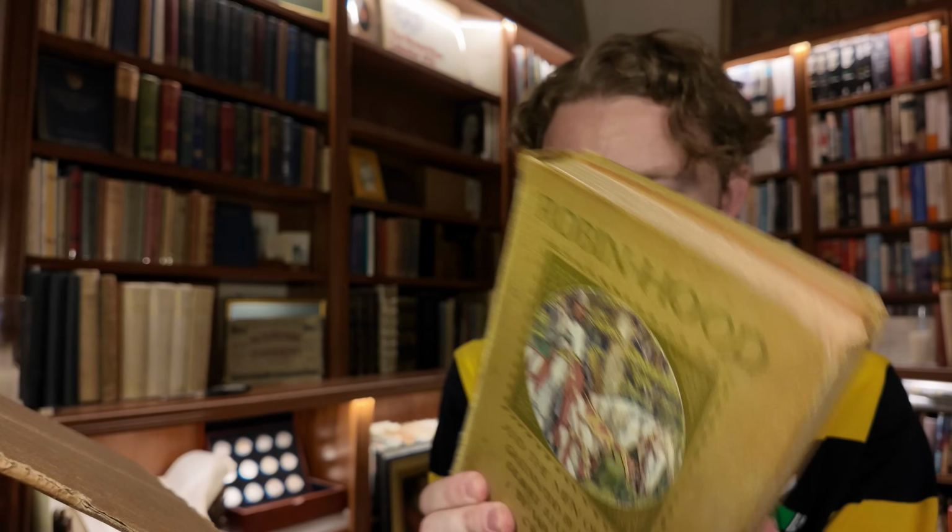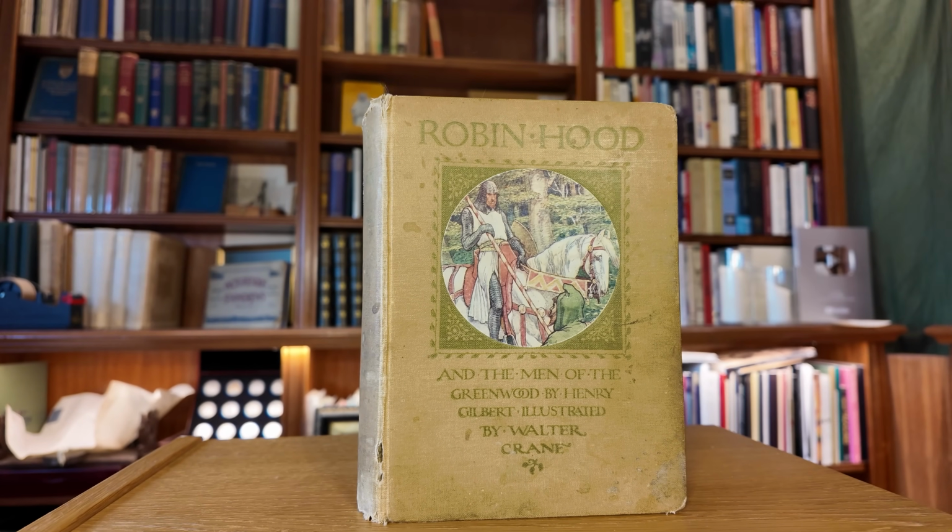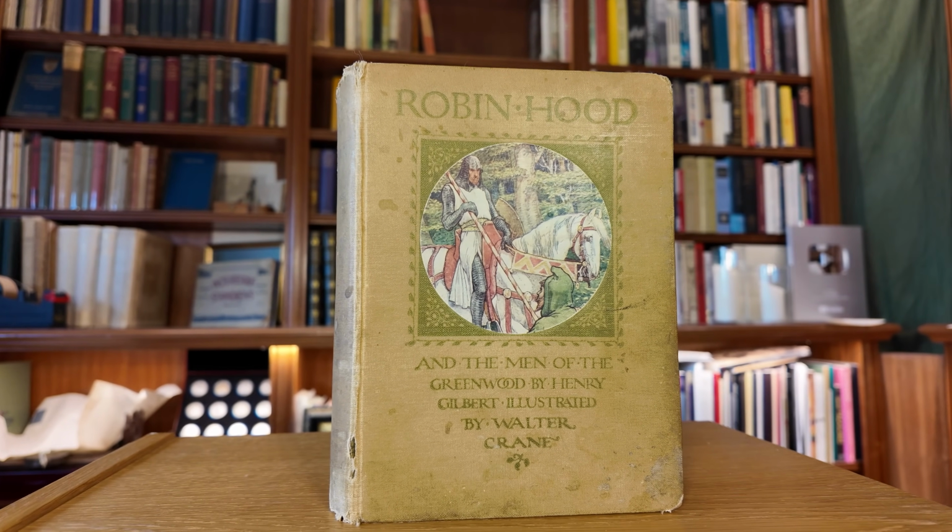So they would have almost certainly been at their second house in Northmoor Road in Oxford when this book was added to the family library. And who knows? Perhaps they each read it in turn or enjoyed the stories together. But what a wonderful thing! A copy of Robin Hood from the Tolkien family library.